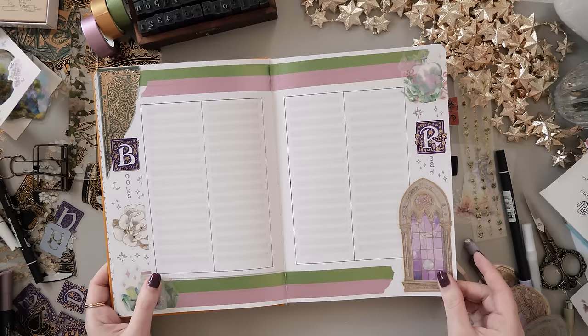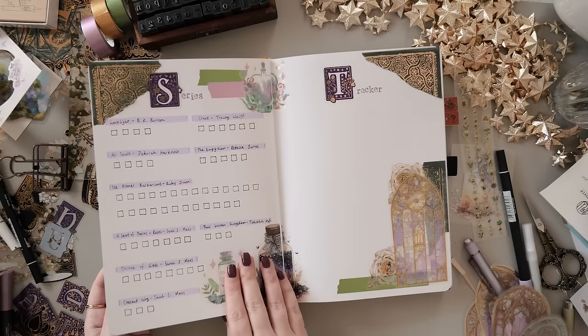I can't wait to start using this journal. I wonder what the very first read of 2024 will be. I definitely don't know that this early in December, so that'll be an interesting thing to ponder.